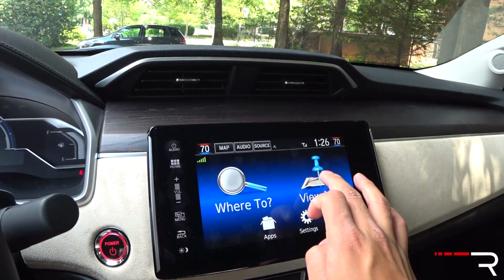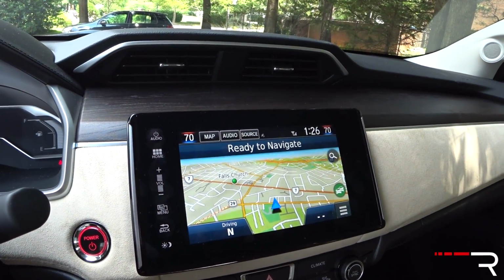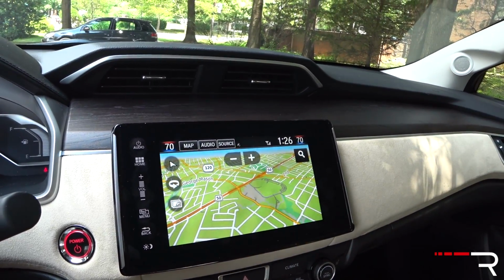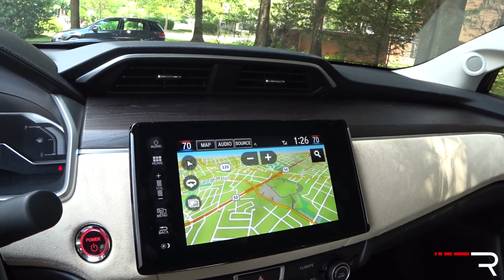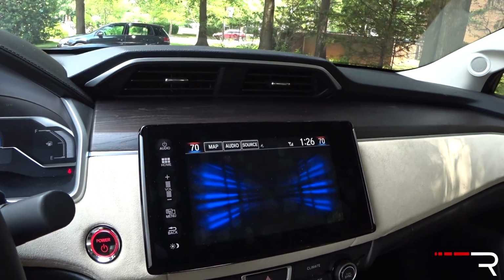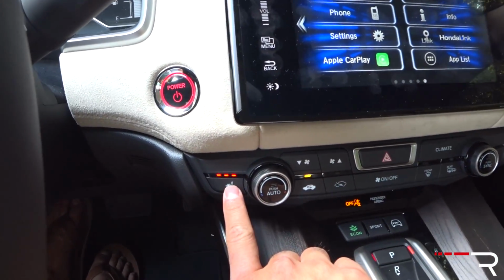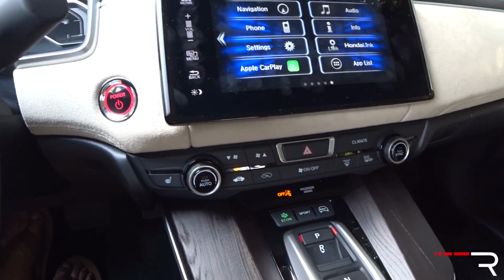Now, over here, I'm not going to go too much in depth with this, but you can see it's got the old navigation head unit where it's like a Garmin-based navigation system. It works fine, but the volume knob is sorely missing. They just really need to put the new Insight's infotainment system in this car just to update it. You have dual zone climate control here. You have 3-level heated seats, but no cooled seats, not available in this car.